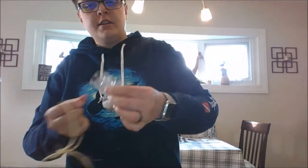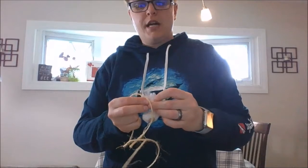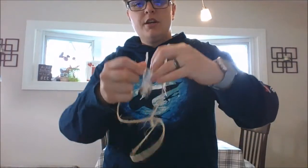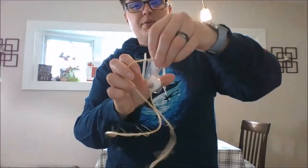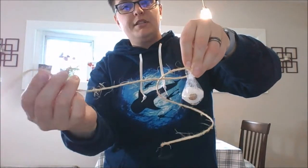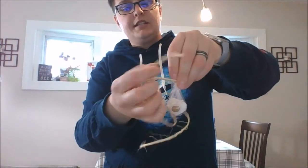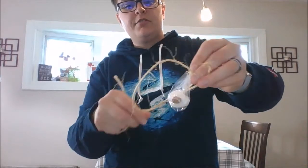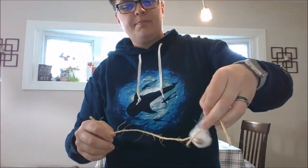All right, so now we have sort of what's going to be the pendant of our necklace. And so next, we just need to tie on our string. Okay, and it doesn't have to be super tight. You don't have to seal this off from the air because the beans do still need a little bit of oxygen. But what I'm going to do, I just have one piece of twine here. I am going to wrap it around like this. I've got a nice little loop. And I'm going to take one end of my twine, stick it into the loop, and just tie it off like so.